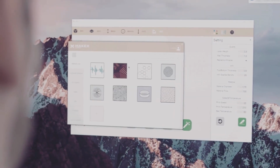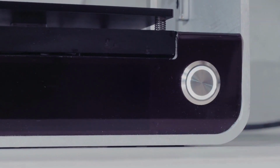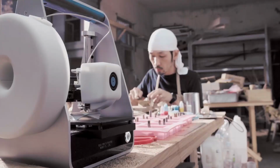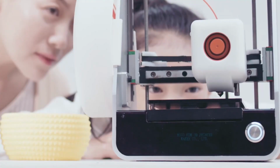Migo was born for your creativity. Designed with built-in apps, Migo is perfect for anyone. Migo changes the way you print, letting you print creatively, anytime, anywhere, effortlessly.